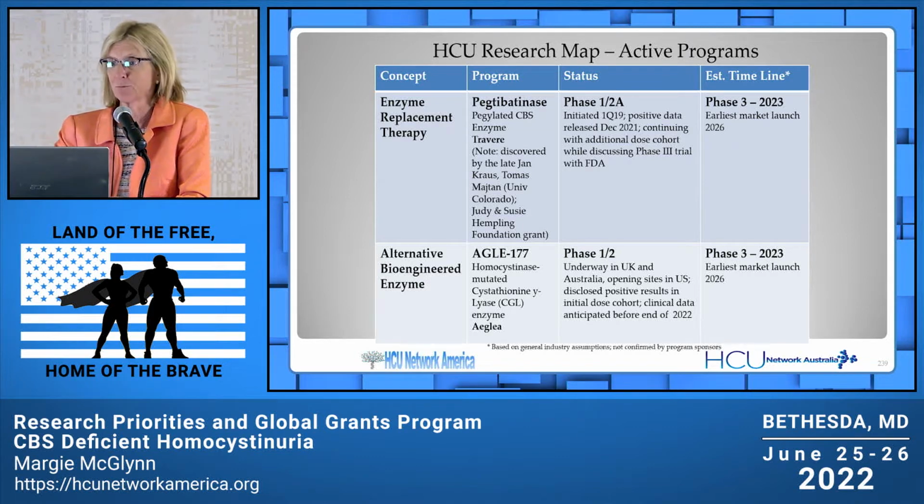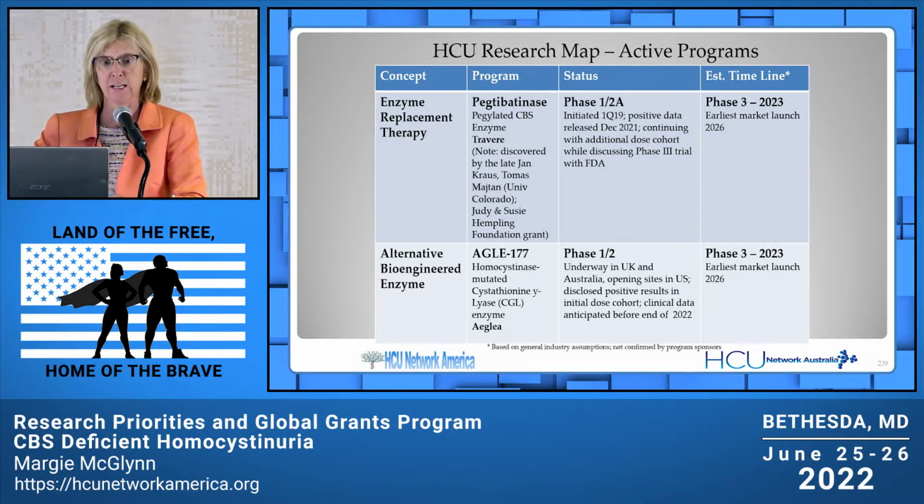We would not have this program today were it not for Jan and his collaborator, Tomas Machen, at the University of Colorado. And I met Jan back in 2009, 2010, and I was very pleased when I told him I was setting up a research fund in honor of my sisters, and he said, I have a program that could use some funding. And so I was pleased to be able to give him a grant and to fund the mouse study that proved that it worked, that led then to a different biotech licensing it in, and Travere bought those rights and is now bringing the program forward to development.